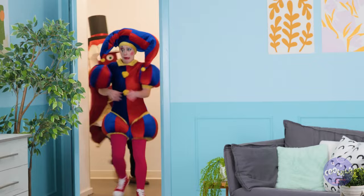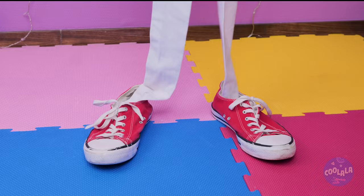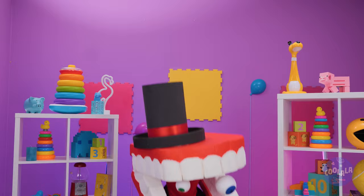Hopney, run! What's Kane up to? Whatever it is, I don't like that look in his eye. Hey, isn't Pomni gonna need all that? Oh, never mind, she's a cat. Wait, she's a cat!